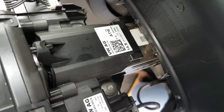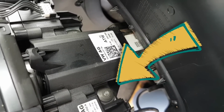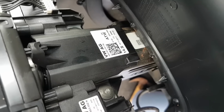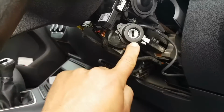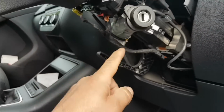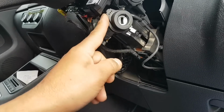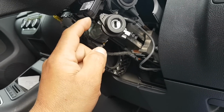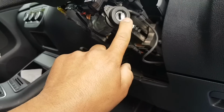Right there. Okay, so these bolts, I would have to find a way to open a groove right there halfway through to be able to take them off, but we should be able to remove just the barrel without having to remove the whole steering lock. So I'm going to show you how, and we'll go from there. But we're going to try to take just these.